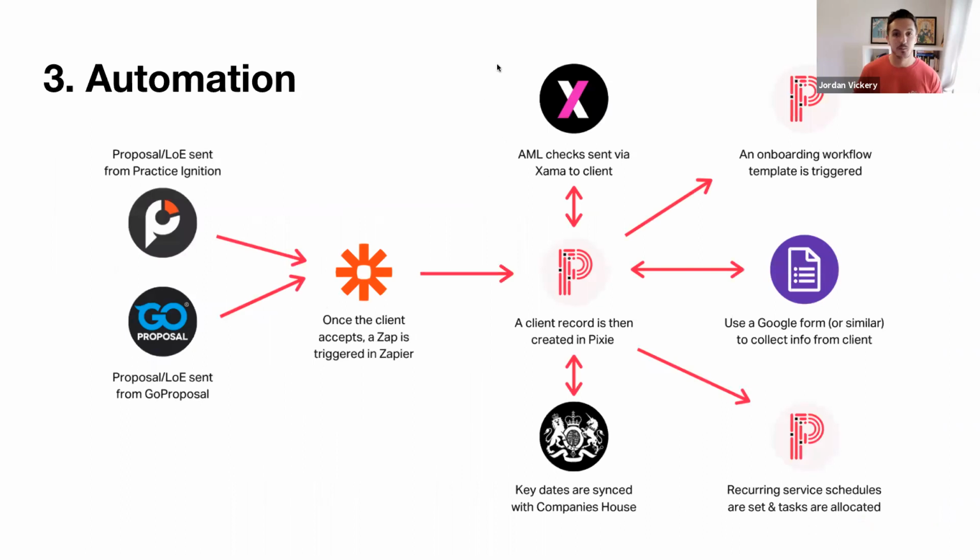So here's an example of what an onboarding tech stack might look like. We've got proposals in Practice Ignition and Go Proposal here to the left-hand side. We're then triggering through Zapier, I can touch on that in a second, if we need to create the client record in Pixie. That then syncs with Companies House to pull through all of the deadlines and the key dates.